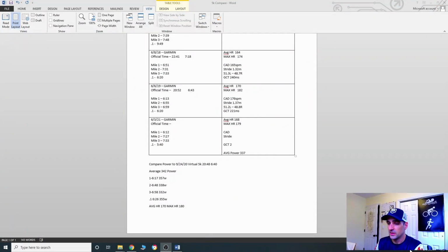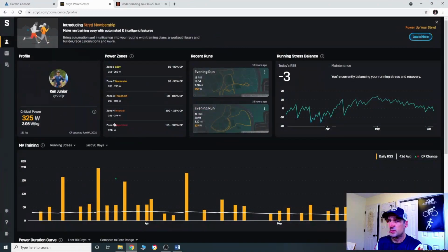But we'll take that running power and we're going to generate something out of it. So here we go. We're going to pull up now the Stride Power Center. So this is what the Stride, that foot pod looks like with all the information. Tons of information you can get out of this. So right now it's telling me that my critical power is about 325, which is a little lower than the 337 that we ran for that 20-minute effort last night.